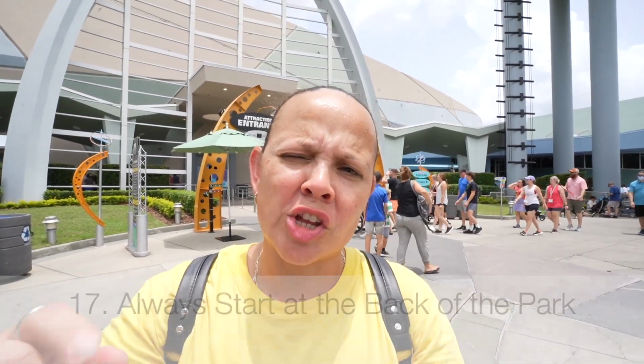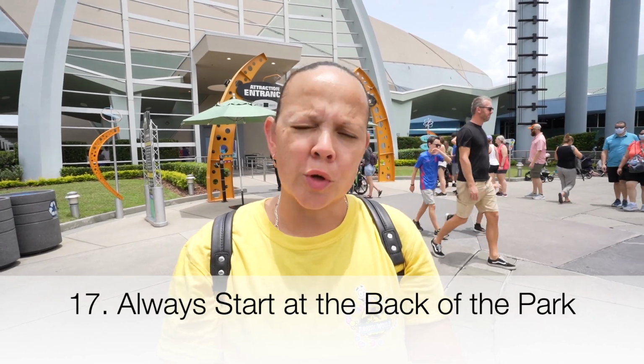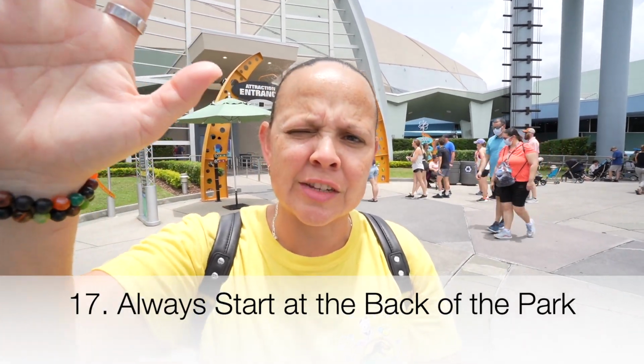All right, guys, so the last thing that we feel you should know before you go is what? Always start at the back of the park. Why do people need to start in the back of the park? You're going to get more rides done if you start all the way in the back. Everybody concentrates in the front. So if you definitely come to the back, then you can do all this section first and then head to the front. And that's a good point, because if you didn't do early admission, then you're competing against everybody else.